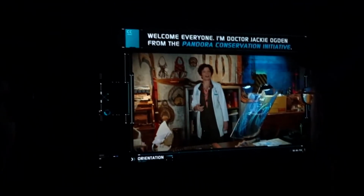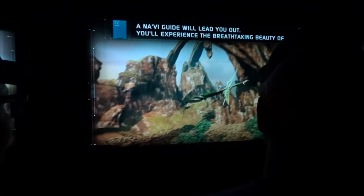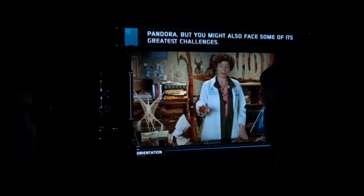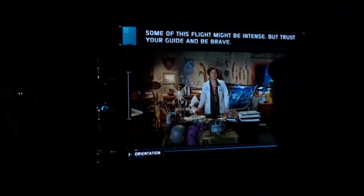Welcome, everyone. I'm Dr. Jackie Ogden from the Pandora Conservation Initiative. Connecting to an Ikran and flying on its back is an incredibly important rite of passage they call Ikni Maya. With permission from the Na'vi and in partnership with Alpha Centauri Expeditions, we can now bring this amazing experience to you. You'll experience the breathtaking beauty of Pandora, but you might also face some of its greatest challenges. Some of this flight might be intense, but trust your guide and be brave.